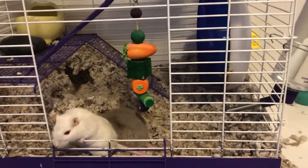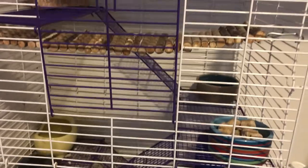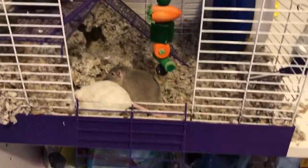The reason I'm upgrading their cage is because the current one that they're staying in is a little too small, and as you can see, there's not a lot of floor space, which is the kind that they need, but it has a lot of vertical space.